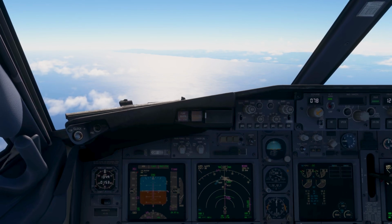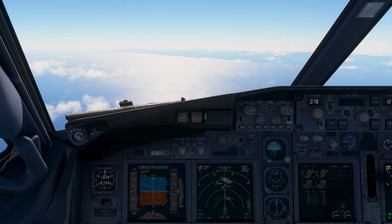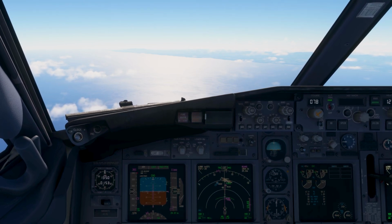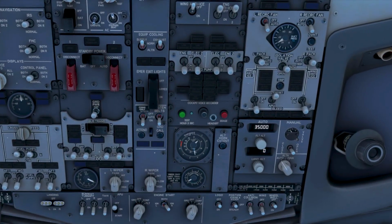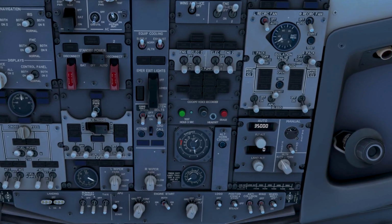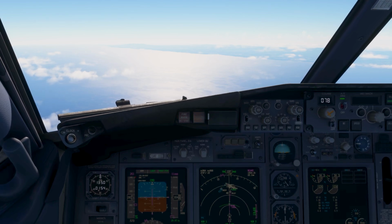Descent check. Altimeters and bugs, they're set and cross-checked. VREF and V-target, we've set it. I've got flaps 41, 43, looks like 146 over here on the ref, or target. Auto brakes on 3. Start switches, we're going to go ahead and turn those on now. Okay. Last but not least, let's hit the recall. Recall is complete. Checklist is complete.